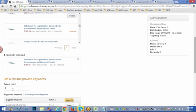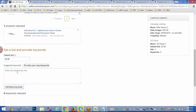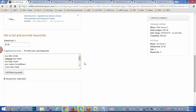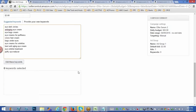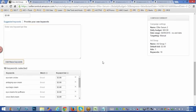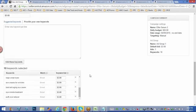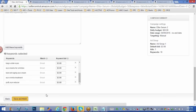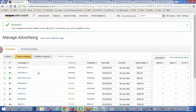I want them to all be separated. Now, you can still get good results from doing it where you have separate ad groups. But I found that when I separate all of these things, I get better results, I get more impressions, and I'll get them faster if I have them in separate campaigns. And that's just my experience. It may just be because of the niches that I'm in, but I base it off of what works, and that's worked the best for me. So there we go. We have so far 3 campaigns that are running.